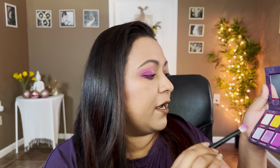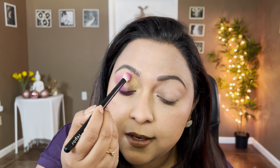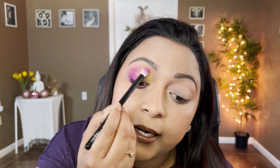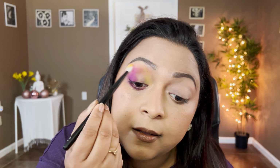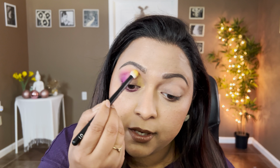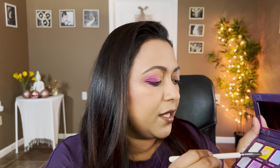I'm just gonna turn it around, and I'm gonna take this shade, the yellow shade, which is called Bittersweet. Are we doing that? Yes. Let's do that. And then I'm gonna take that in the inner third of the crease, and then blend it with that orchid shade. So I'm just gonna do back and forth right where they are meeting, just so that we have a smooth blend.